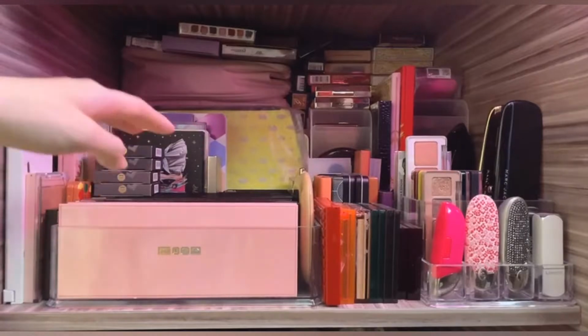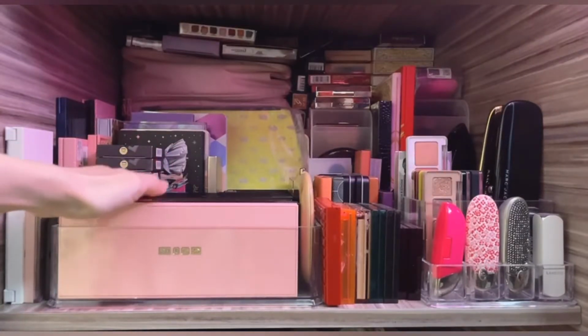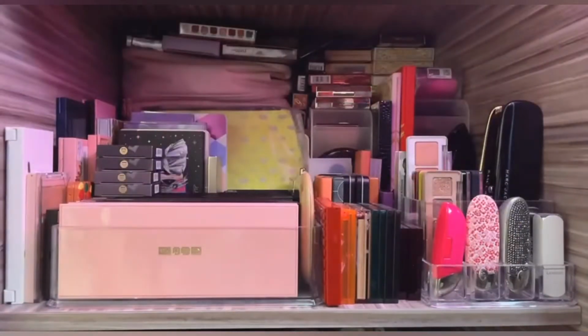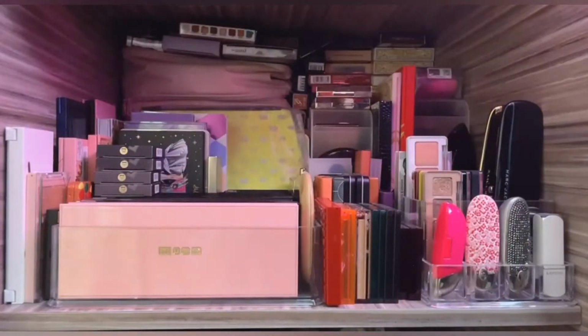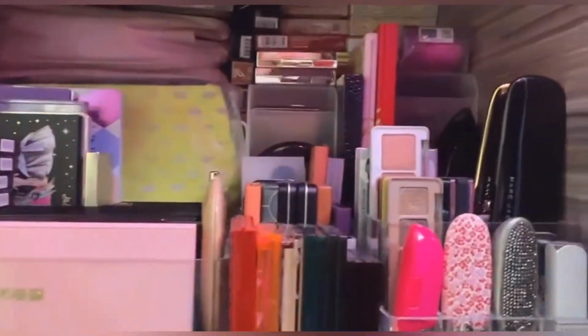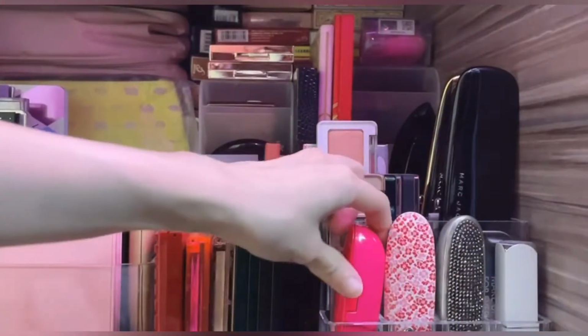So I keep all my Pat McGraths here. I got some smaller quads from Vizia and some other random smaller eyeshadow palettes down here. So let us go through this side here first. So over here, I have my lipsticks. So these are the Guerlain lipstick.